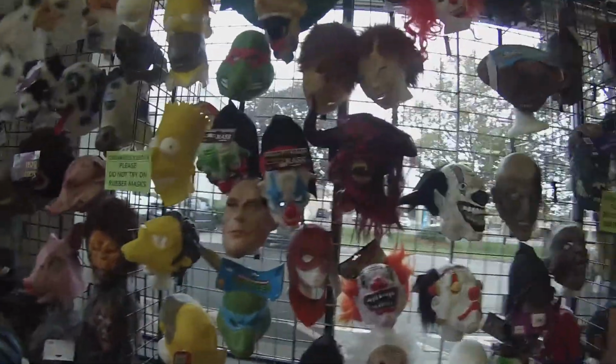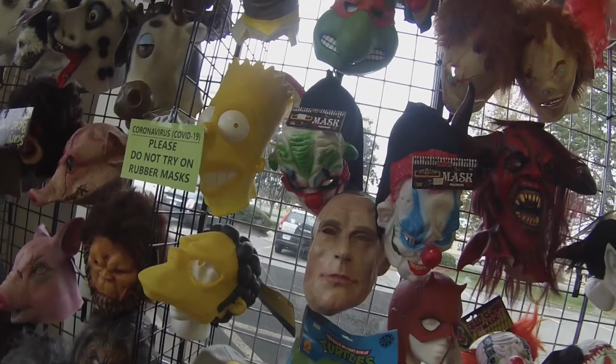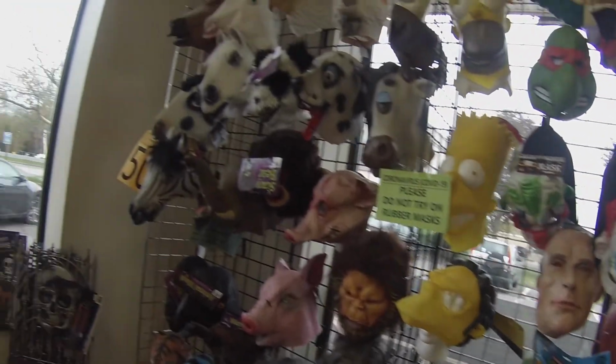Then of course they have the wall of all the different latex masks. And of course you have all the classics. You got some Michael Myers, some demons. They had some Simpson characters as well. Scary clown masks, demons. I already said demons, there's so many demons.